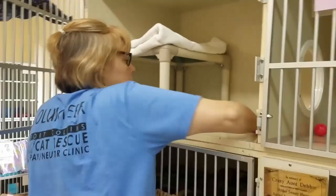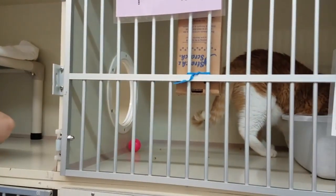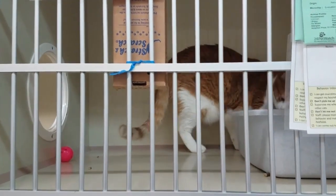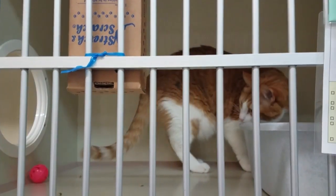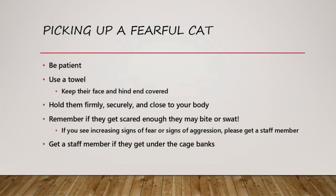And remember that the cats have a very good sense of smell, much better than ours. Whenever possible, keep some of the items in the cage that have the cat's scent. That includes their bedding and litter box, which is especially important for them. And remember, the cats can also smell other cats on you. So if you've been touching a lot of cats or using a lot of hand sanitizer, it might be time to wash your hands and get some of that smell off.